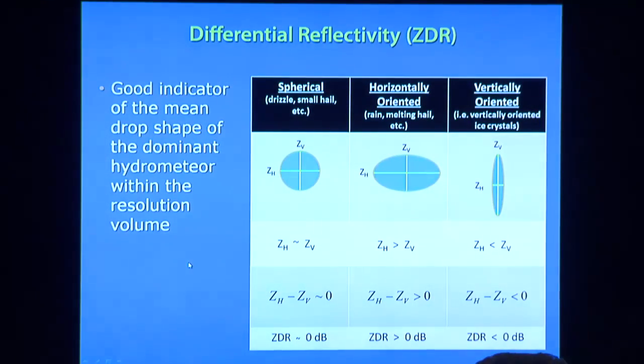So if I've got a spherical object, like what I have here, you can imagine that your horizontal reflectivity factor is going to be very similar to your vertical reflectivity factor. And so if you take the difference between the horizontal and vertical, you get near 0. So when you have ZDRs that are very near 0, that indicates that your dominant hydrometeor is spherical.